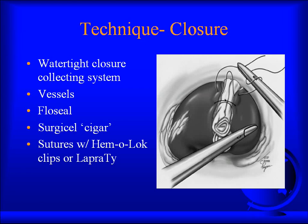You can apply Floseal to the renal bed, apply a Surgicel cigar, and then place sutures to bolster the cigar in place, either using Hem-o-lok clips or LapraTy ties to really decrease the amount of intracorporeal suturing, the tying you have to do.